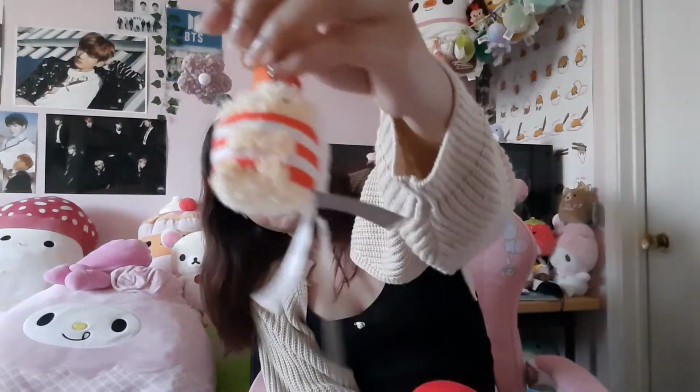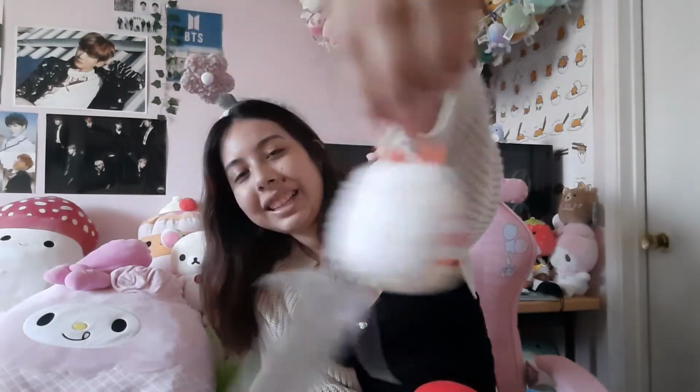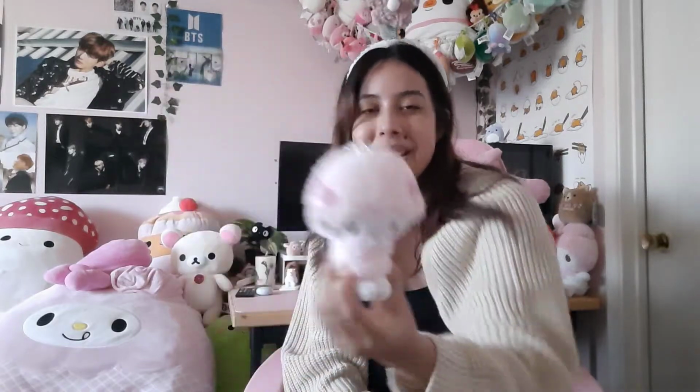I got this little cute Sumiko Kurashi. He's like a shrimp tempura in a sushi roll. He's really adorable. I got this from a claw machine, but it was super fun. It was super cute. And then I got this My Sweet Piano keychain. She was super cute, but she has a big head, but that's okay. She's still really adorable. I gotta stop saying adorable because everything's gonna be adorable.